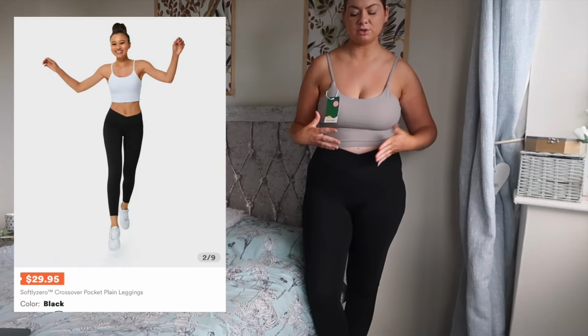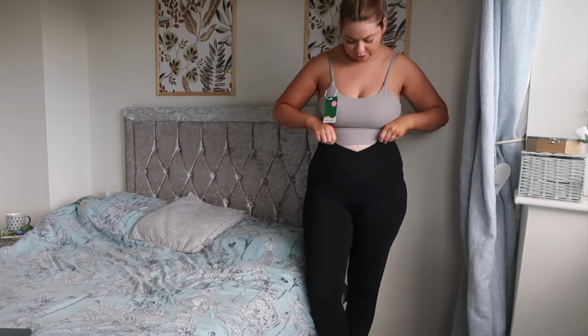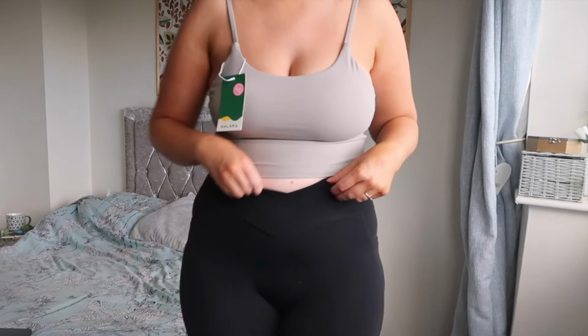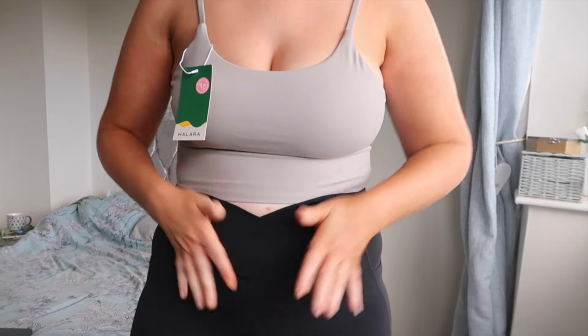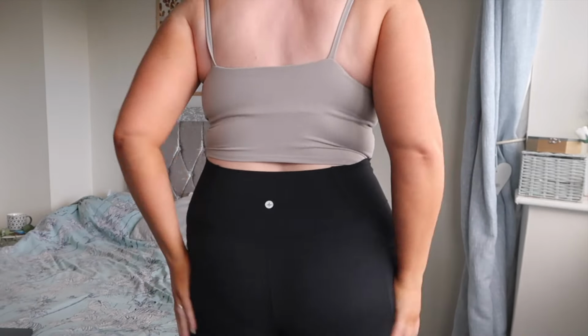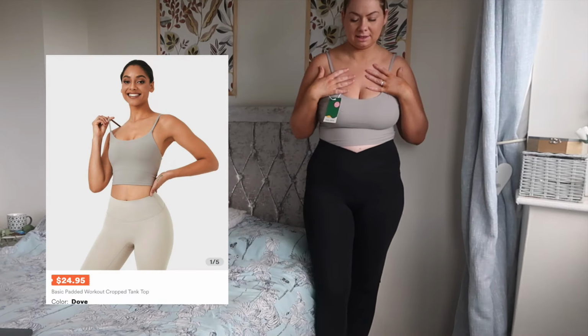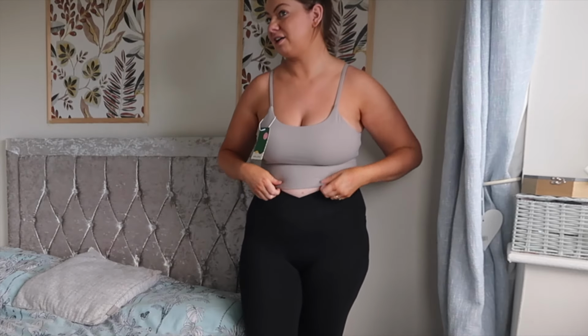We have more of their affordable range, right? It's kind of no frills. So these leggings are the crossover leggings, and as you can see, it's because they've got the little crossover just at the front here, so it makes them super high-waisted. This is how they're looking at the back, and this is the basic padded crop top. I love this colour though. I really, really like this sort of muted grey colour. A crop top, I would say, for a basic crop top, it's nice.